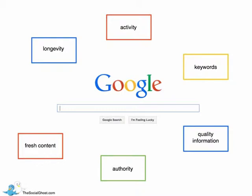We know, for instance, that Google looks at longevity. How long has your site been in existence? Did you start it today? Or have you been around for 3 or 4 or 5 years? When did you purchase that domain name? Google also likes activity because it doesn't want to give ranking to someone that hasn't created any content or done any changes to their site in, let's say, 3 or 4 years. They don't even know if you're a live company anymore, so they like activity.